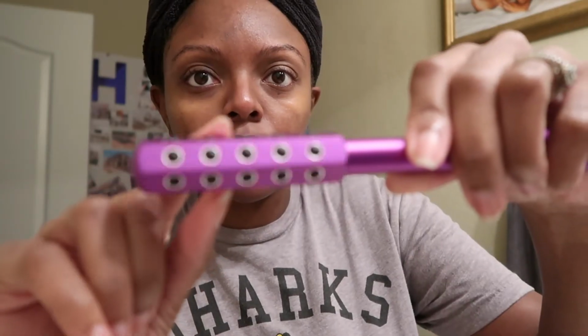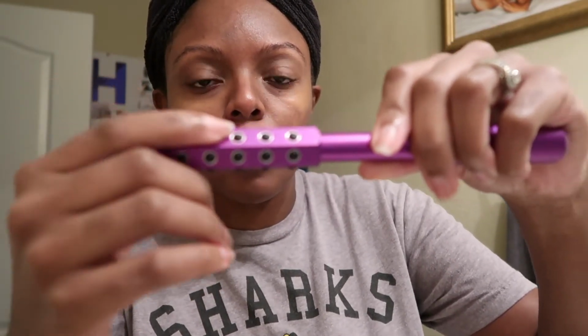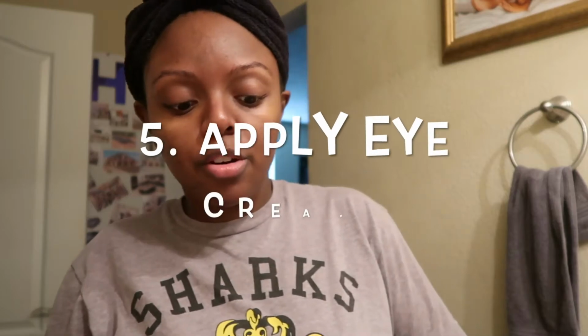It's super affordable, fraction of the price, and it works wonders. Those little round grooves are a little bit more precise, so they really work every inch of your skin, and they help reduce puffiness just like all the other facial rollers on the market. And also when you use these, they really help to break down the products you're applying and really penetrate the skin more with those ingredients. I'm going to move on to the next step, which is eye cream.